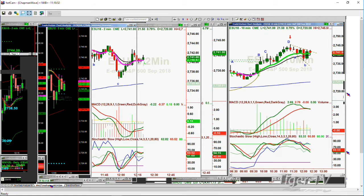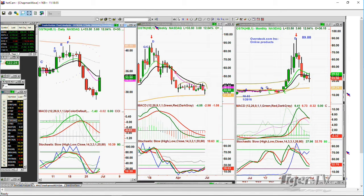Okay. Let's get back to this. So I was asked quickly about OSTK, which is Overstock.com, online products. I kind of understand what they do, but I'm not sure about the business model, etc. All I'm doing is looking at the monthly chart. It made a peak D at 89.80, has an Eiffel Tower look, straight up, straight down, looks like an uppercase A.